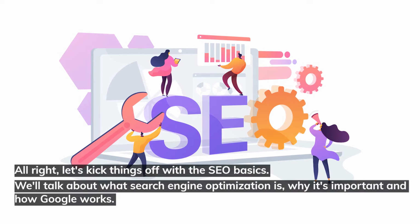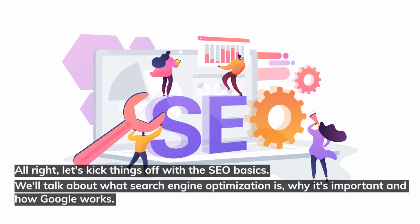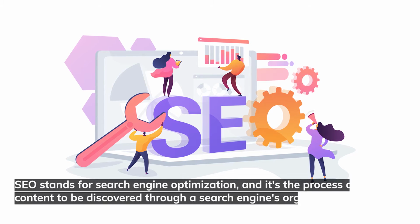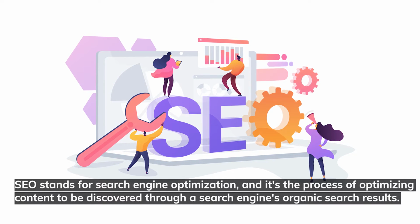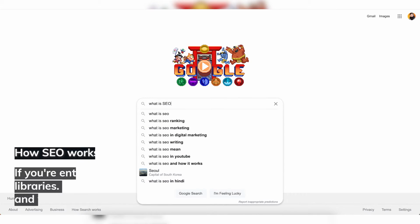Alright, let's kick things off with the SEO basics. We'll talk about what search engine optimization is, why it's important, and how Google works. SEO stands for Search Engine Optimization, and it's the process of optimizing content to be discovered through a search engine's organic search results. How SEO works.